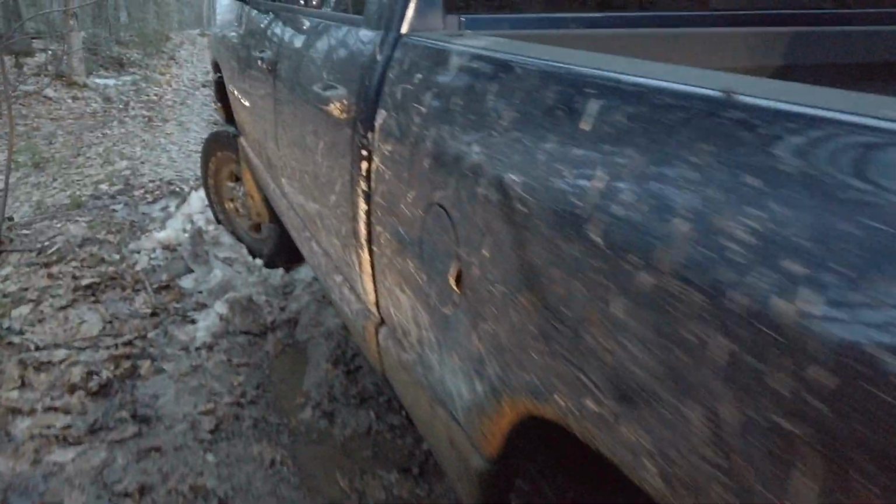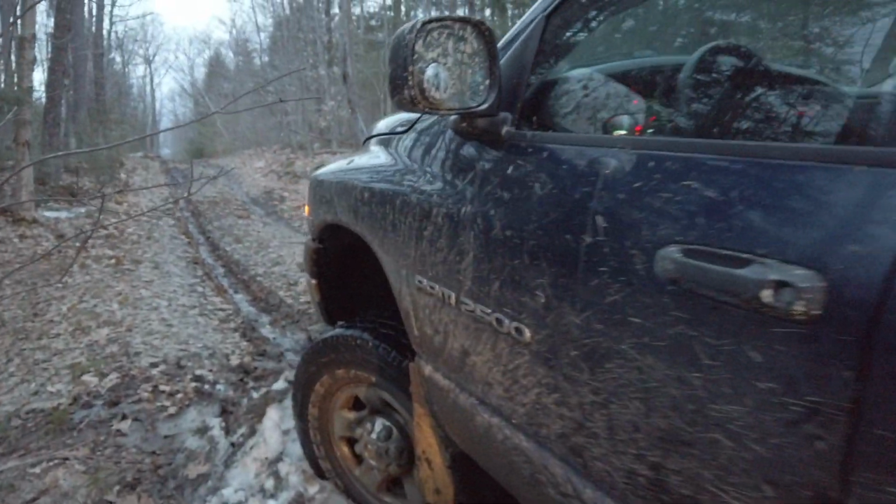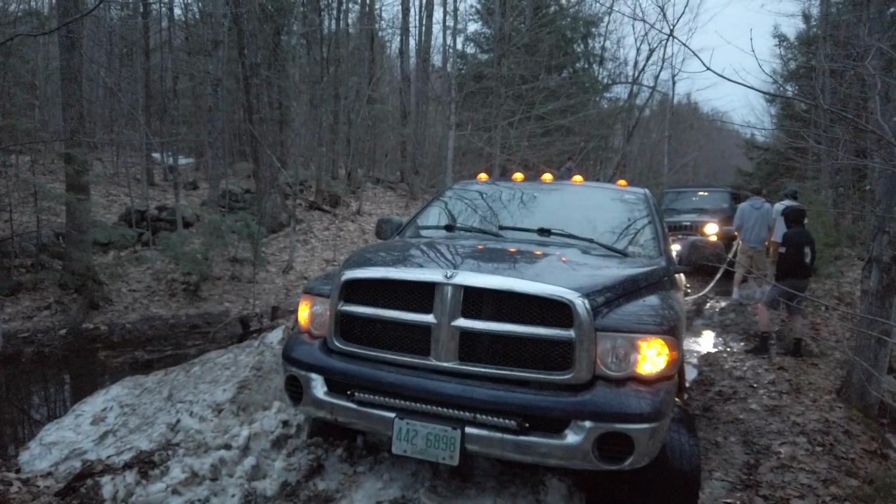Then finally, after getting that Chevy out, you'll see that the Ram actually got stuck as well.